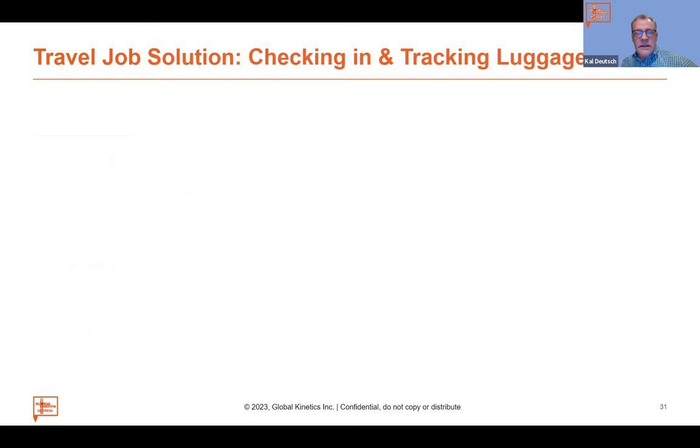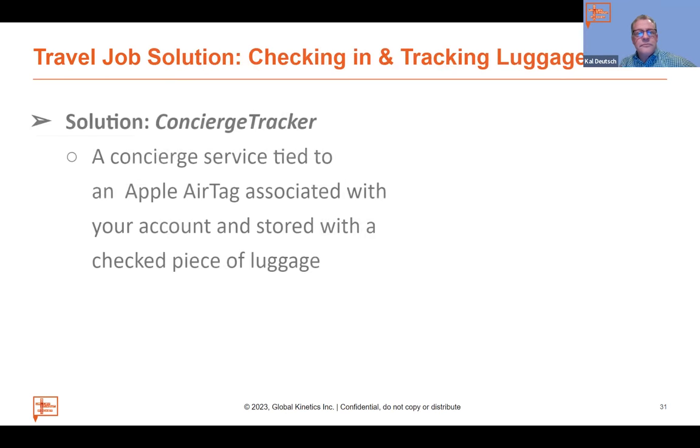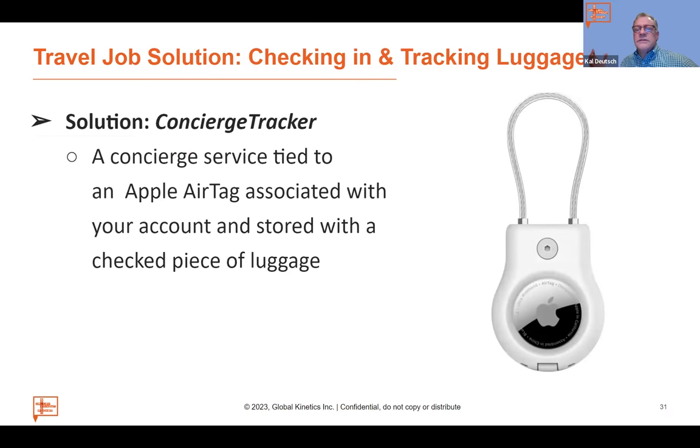So that led us to now build a hypothesis of something called the concierge tracker. So it's taking advantage of some existing technology. It's the Apple AirTag device. And because it's a very smart device, you can basically build a concierge service around that Apple AirTag and very closely monitor the status of your luggage. And because it's traveling with the checked piece of luggage, if the checked piece of luggage goes on a detour, your concierge person can kind of help you navigate that.